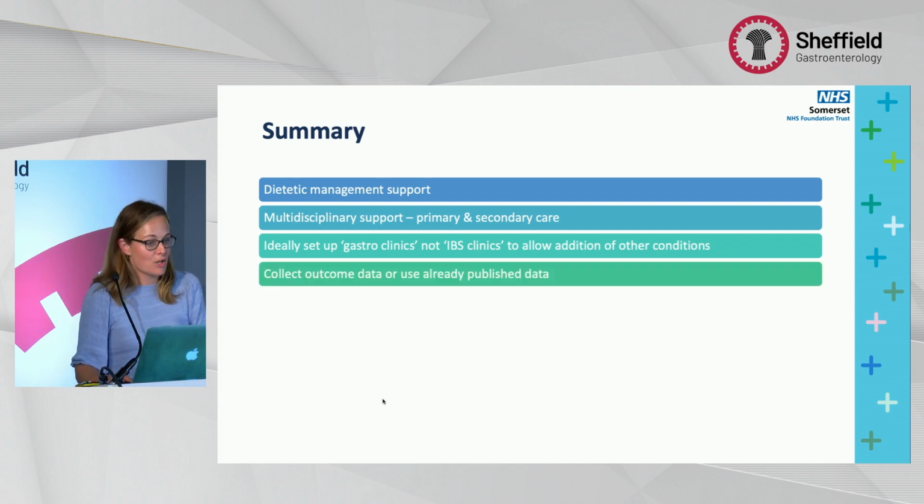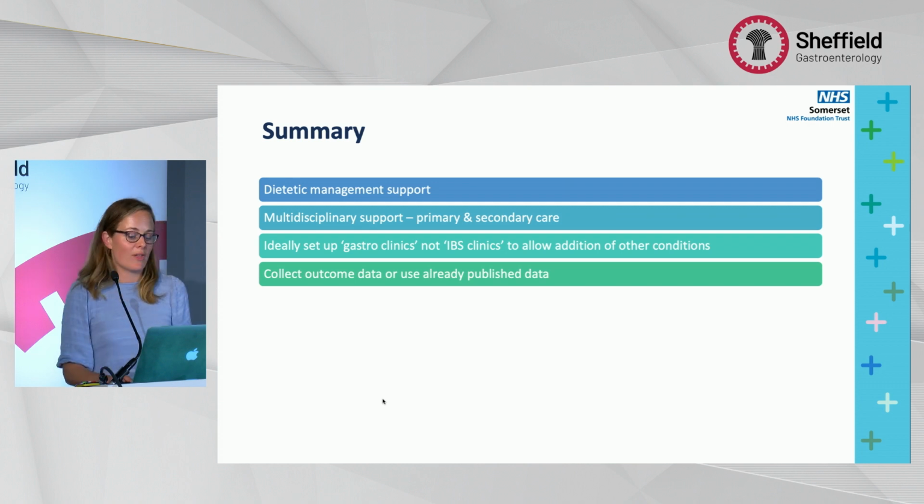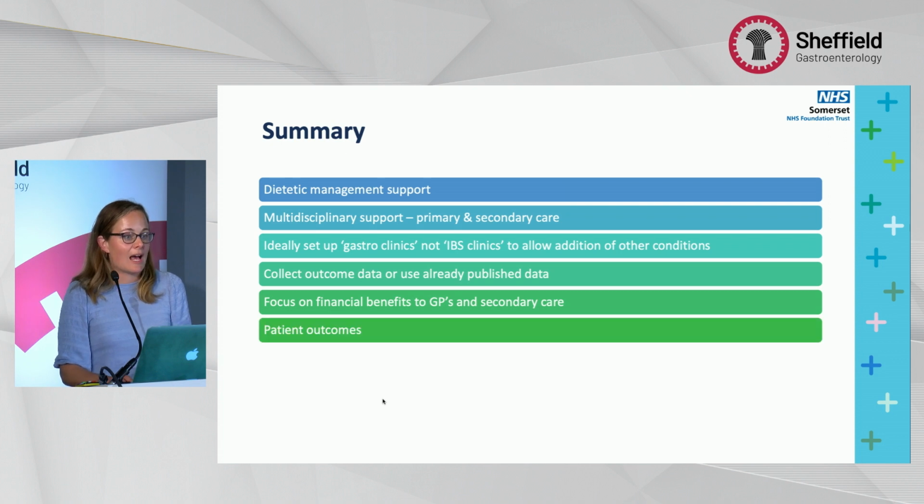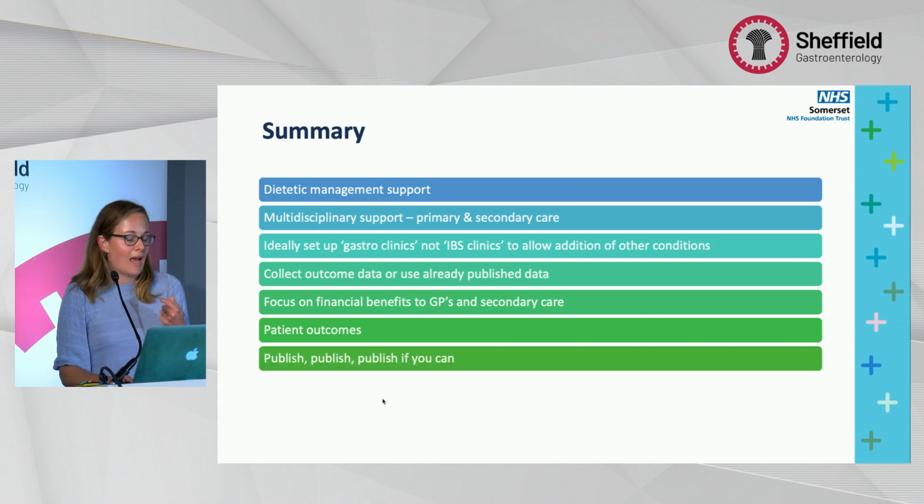Collect outcome data to support your business case, but if you haven't got that, try and use the published data which is already available, and try and focus on the financial benefits to GPs and secondary care if you're going to be asking money to fund that dietetic service. And again, look at those patient outcomes. Before and after dietary interventions, what happens to those patients? Do you improve their symptoms? Do you reduce healthcare input? And publish that result so it's freely available to everyone.